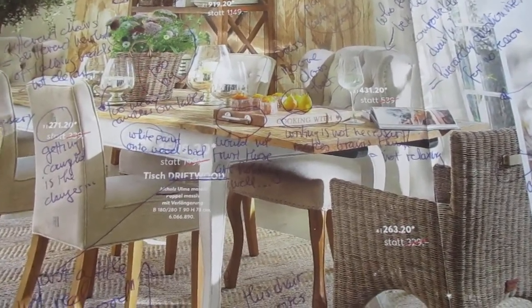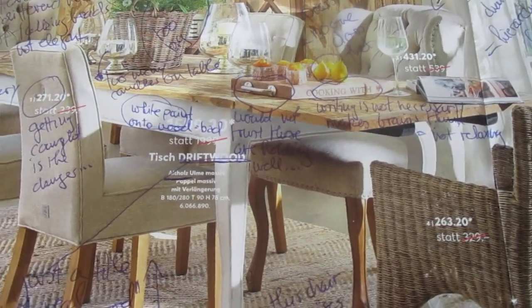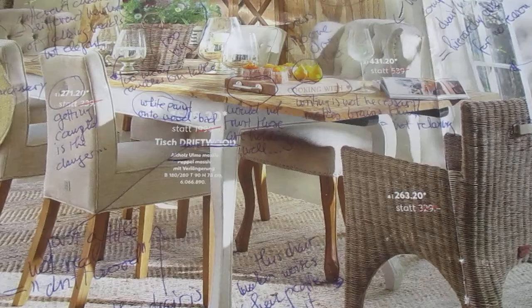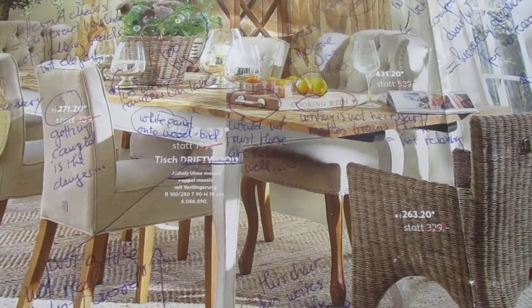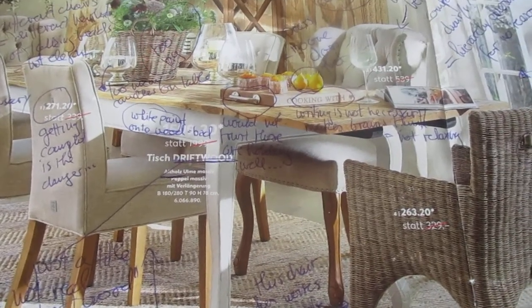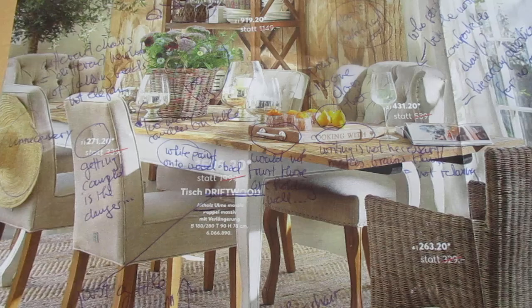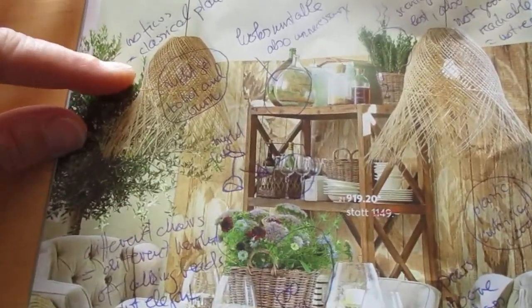So you see, the table seems to be from driftwood, but if so, then please don't paint it white. So now that I have talked about this driftwood thing, I should actually cross it out so that I'm not going to repeat myself, and also I'm not going to miss any of these writings. So let's start like here.